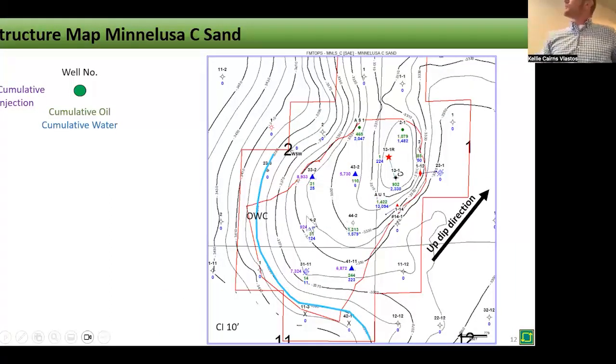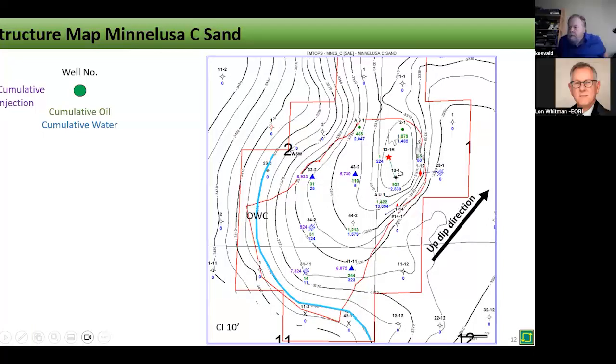So just a structure map, now that we kind of understand the injection and production numbers. So again, your injector row, and then your producers here with our structure here. Our highest structural point, I think, is 3295, and our oil water contact is at minus 3390 down here. Steep fall off on this edge, and it's pretty well defined based on this 2-1, number 2, and 23-1.